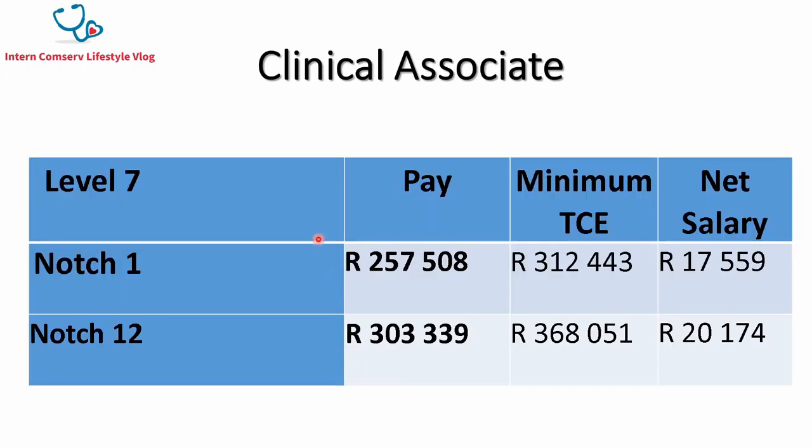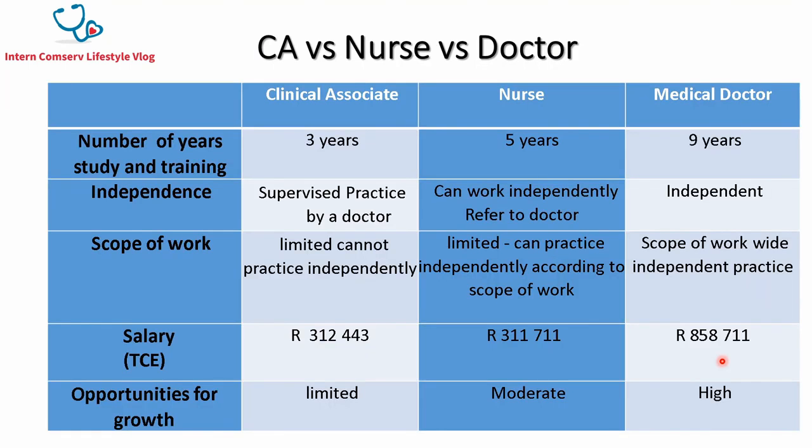So a clinical associate salary is based on a level 7 on the non-OSD category, as I said. On notch 1, your notch is 257,508 and your minimum total cost to employer, that is with your pension and birthday bonus, is 312,443. Your net salary after paying taxes and pension is 17,559 and your pay on the final notch is 303,339. So your minimum total cost to employer then being 368,051 and your net salary being 20,174 rands.